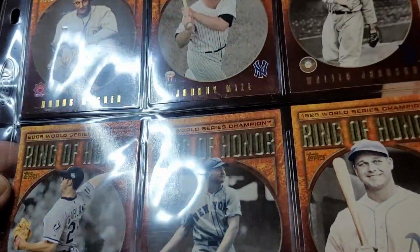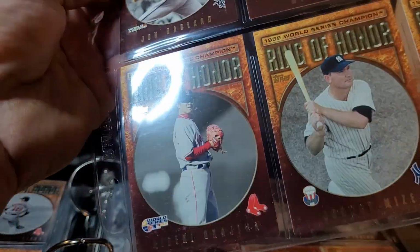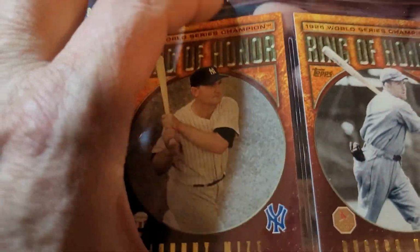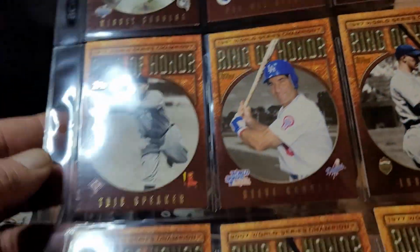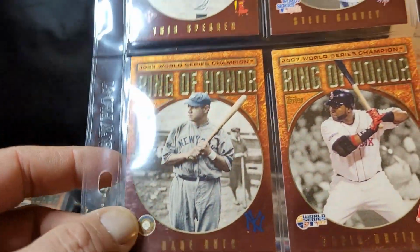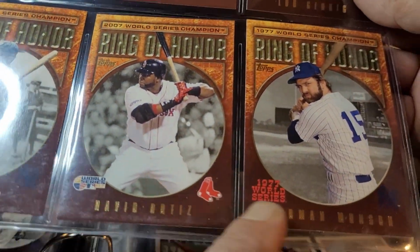Jimmy Fox, Walter Johnson, Honus Wagner. It's not the T206, but it's still a Wagner. Rogers Hornsby. Miguel Cabrera there, that's nice. Pee Wee Reese. So yeah, it's like all the old-time greats. There goes another Babe Ruth there, and a Thurman Munson there. Look at that. That's a bit different.